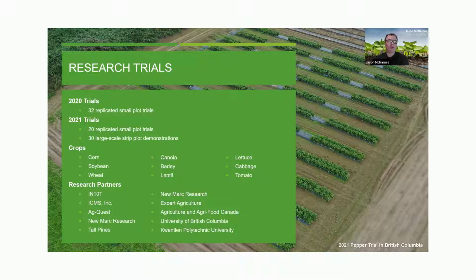We tested a variety of broadacre and specialty crops, and the results were so promising that we expanded our research in 2021 to include not only 20 replicated small plot trials, but also trial Soileos in 30 large-scale strip plot demonstrations. Over the last 2 years, we've been testing important broadacre crops such as corn, soy, and wheat, as well as some specialty crops such as lettuce, cabbage, tomato, and strawberries, just to name a few.